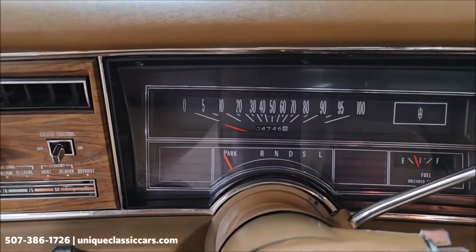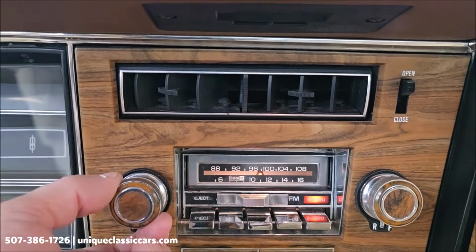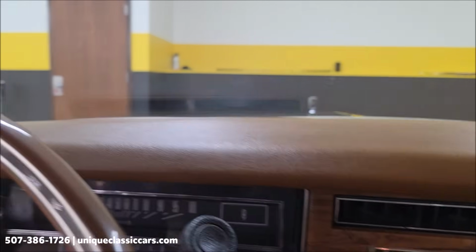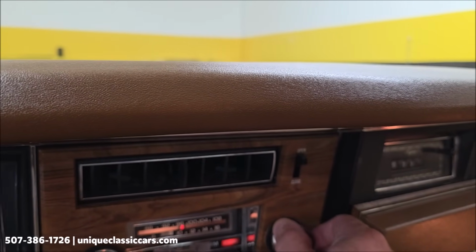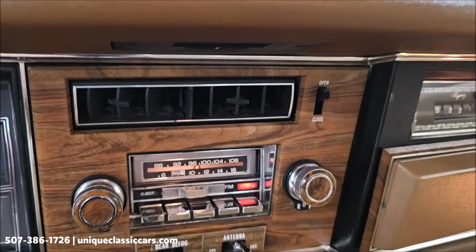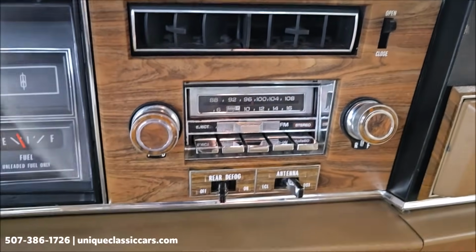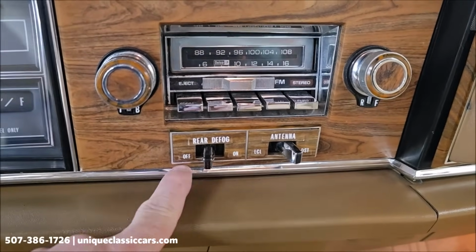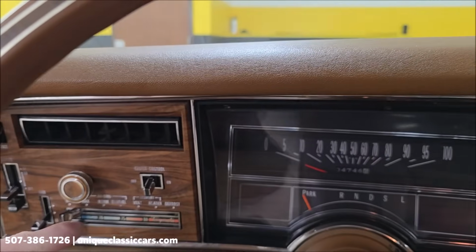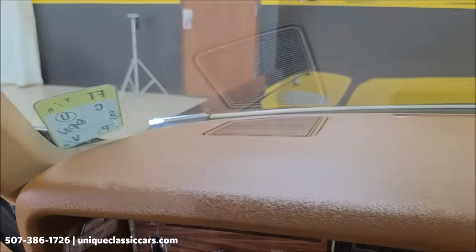So the radio's on, as you could hear when I started up. Might be able to get a little bit better reception if I fine-tuned it. And of course, the 8-track. Antenna for local or distance channels, rear defog an option. Climate control. And again, the 455 V8 underneath the hood.